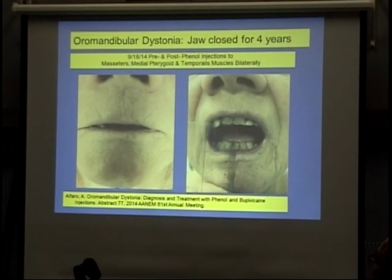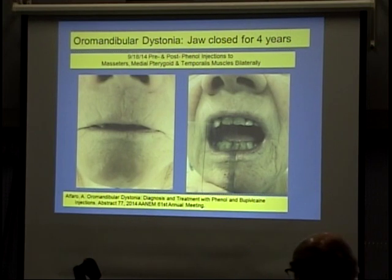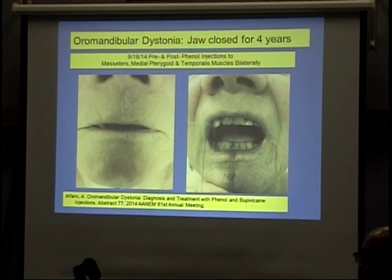phenol. So here she is pre-injected and post-injection. Now the mouth is open. Look at the hygiene of the teeth. And I see her about every 10 months for repeat injections.